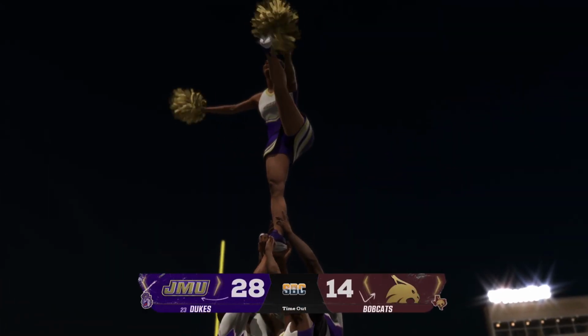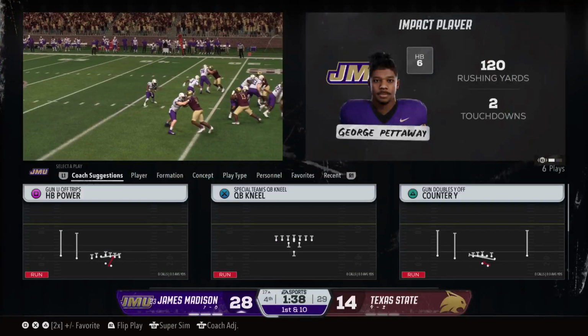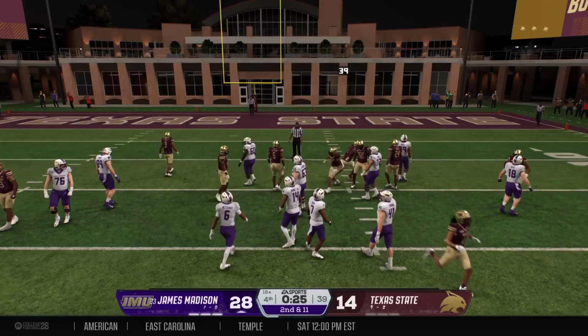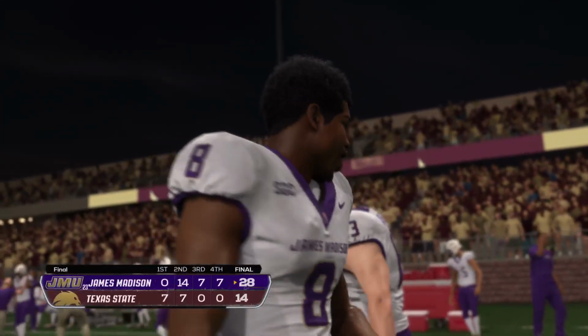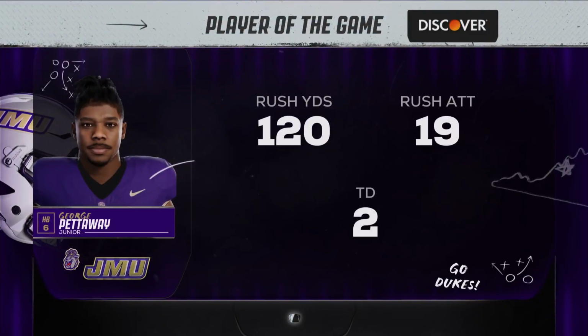They'll make the stop, but that first down ought to ice it, and they should be able to kneel this one out. Here's this offense with a fresh set of downs. The quarterback takes a snap and takes a knee. A strong, methodical, workmanlike effort from this team. No frills, just get the job done and get the win.